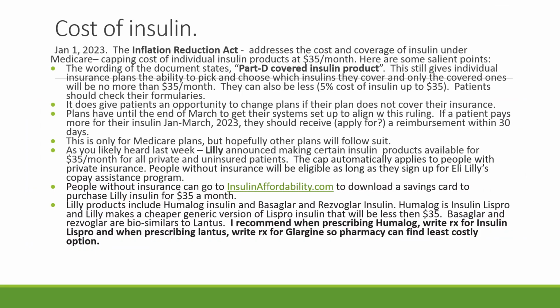And insulin is now a covered medication for patients since January 1, 2023. The Inflation Reduction Act in Congress was passed, which included managing the cost of insulin. And specifically what it says is that insulin should not cost more than $35 a month.